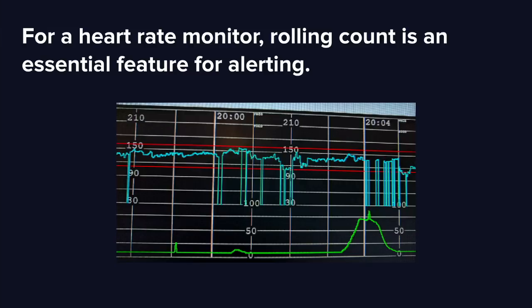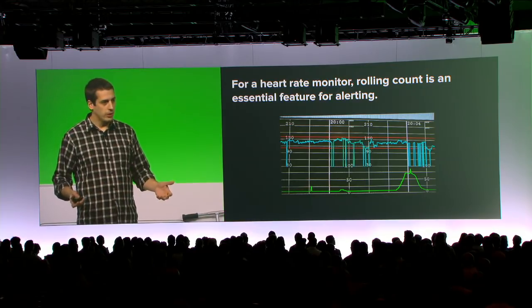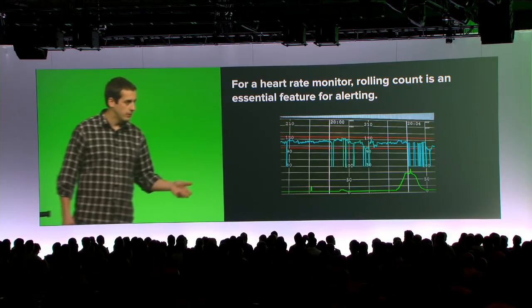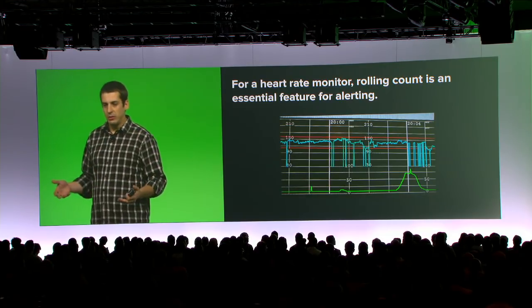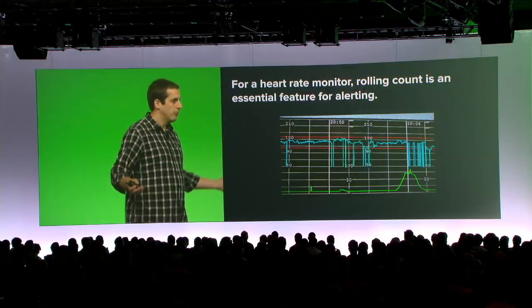And so basically, like every 2 minutes, the nurses were crashing in. But if you're a human, you look at this, and it's apparent to you that the baby's fine, right? I mean, your eyes just kind of gloss over those artifacts, and everything's fine. Unfortunately, the hospital's alerting system didn't support a concept called rolling count. So what you could do is you could take a minute window of time, and you could say, over a minute, if I see more than, say, 5 violations of a threshold, send me an alert. And that would have smoothed over all this problem, and everything would have been fine.